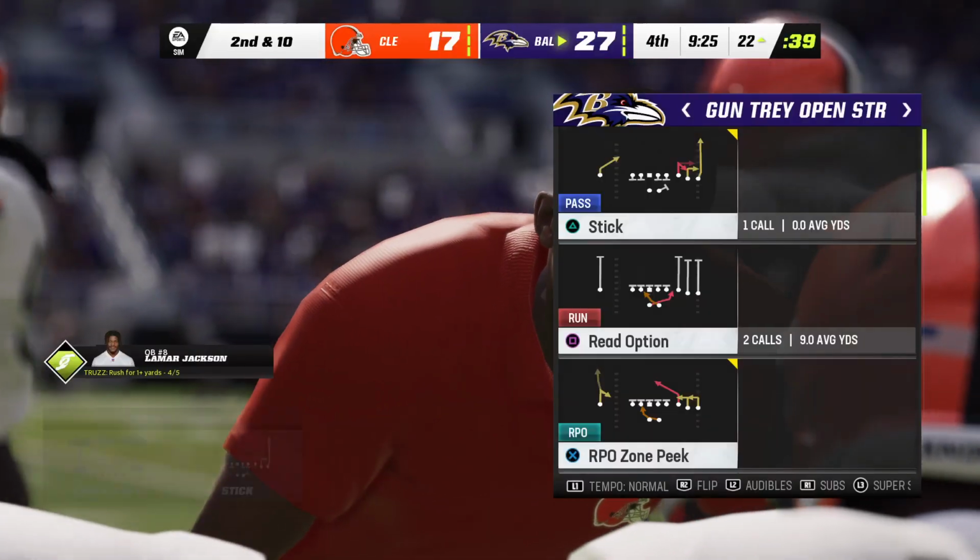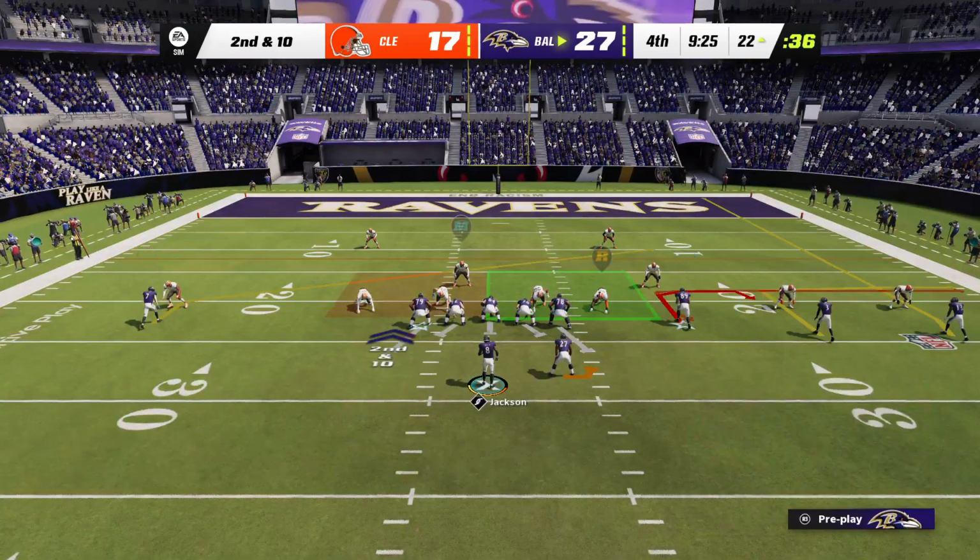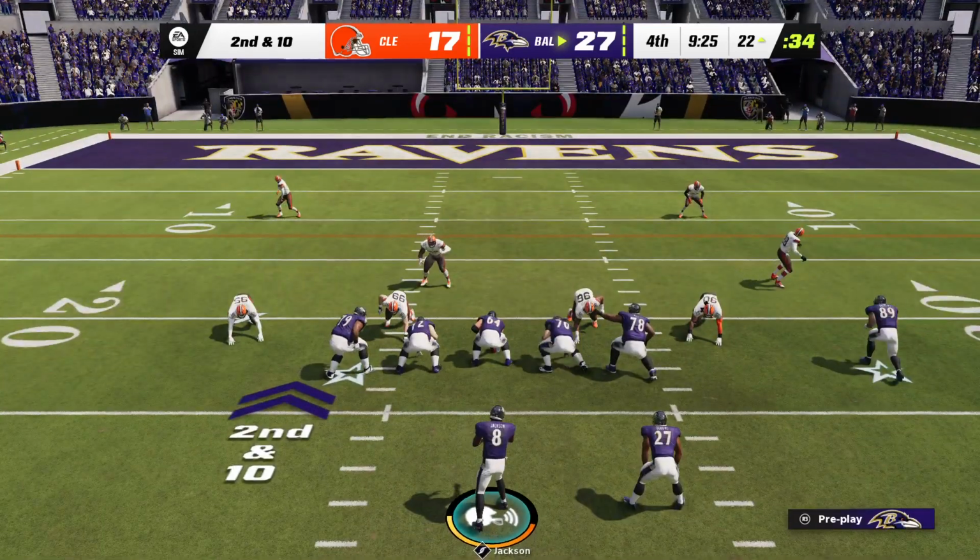And this nearly an interception, but it's incomplete. Well, a turnover really would have helped him there, but not to be.